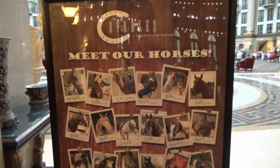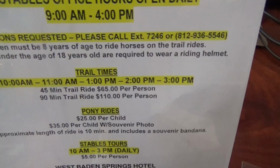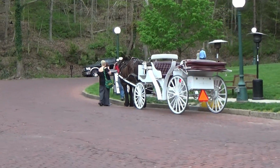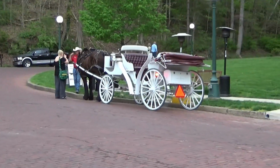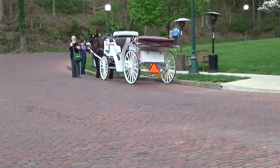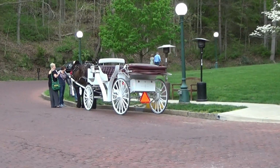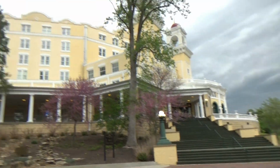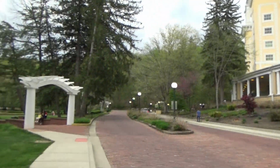One of the things you can do here is ride horses. You can do trail rides, pony rides, stable tours. They have horse and carriage rides here. Currently they're $35. You can pay here or inside. But unfortunately for us, he's all booked up tonight. But it's a beautiful carriage and horse. See, isn't it a beautiful hotel? I wish there was sunshine so it would make it stand out more.